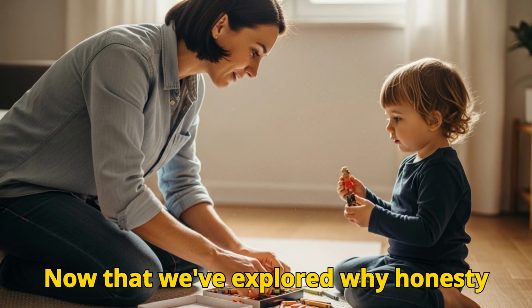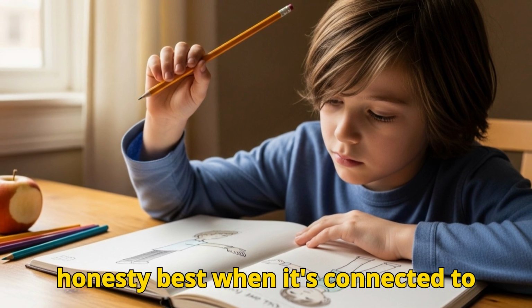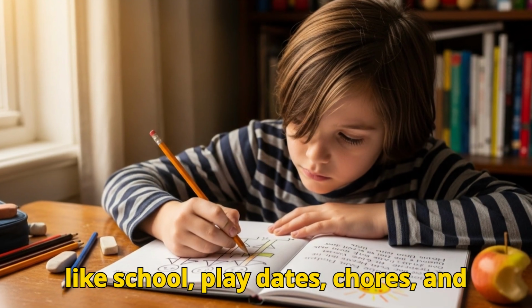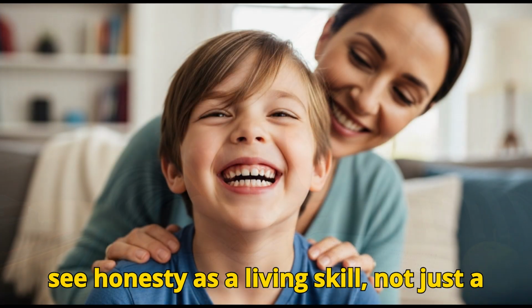Now that we've explored why honesty matters, let's get into how to teach it in everyday life. Children understand honesty best when it's connected to situations they experience daily. Things like school, playdates, chores, and family routines. Real examples help them see honesty as a living skill, not just a rule.